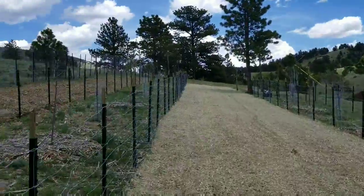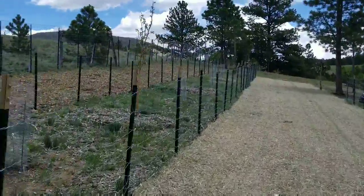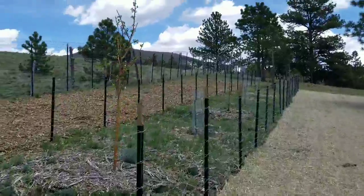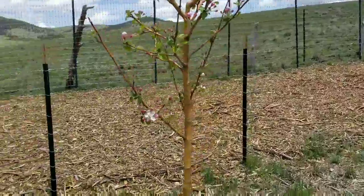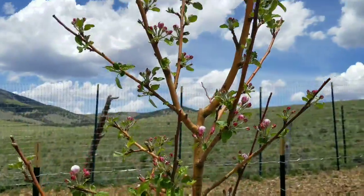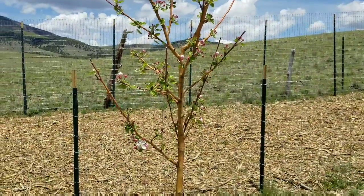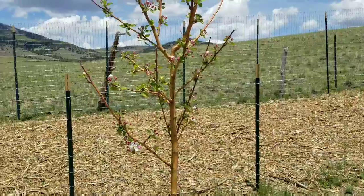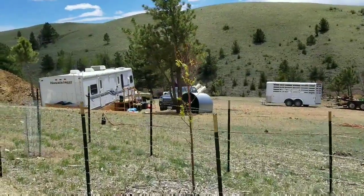But what I'm really excited about, and I am ecstatic about this because this is just super amazing, is this tree. I think this is either a nectarine or an apple tree. I'm not sure because I forgot to write labels down for these trees. But look at that. Just beautiful flowers all over the place, buds all over the place. It's just coming together.